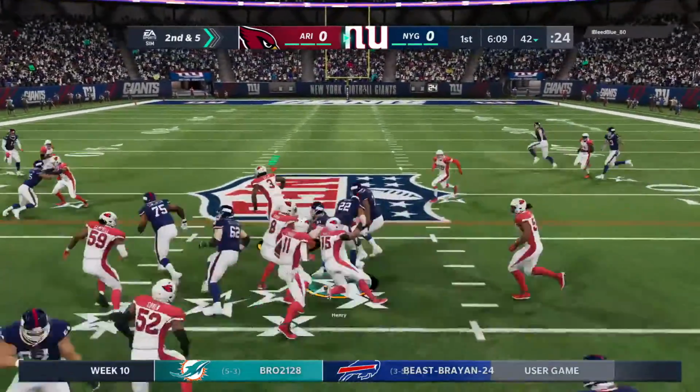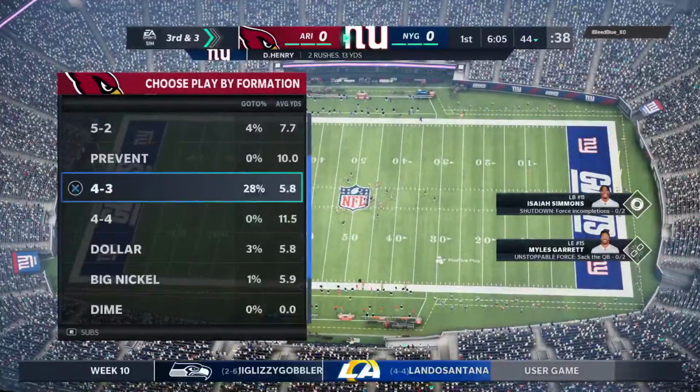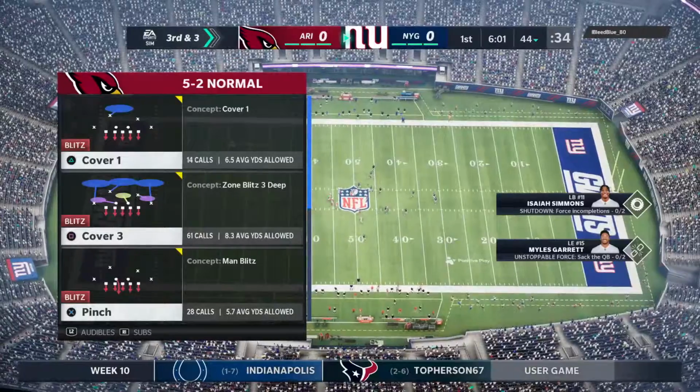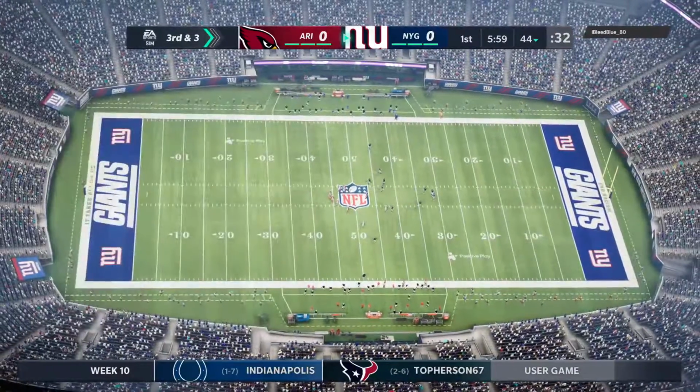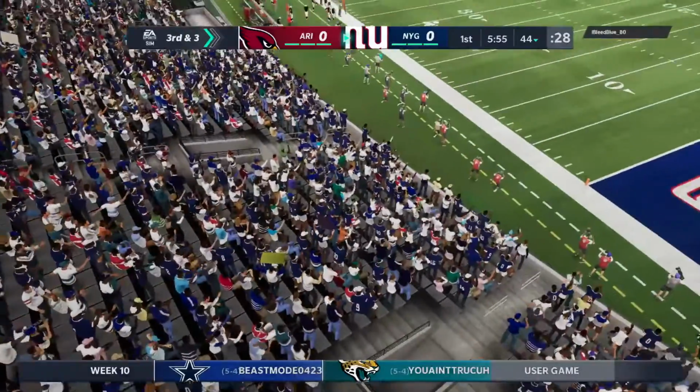Running from the gun with Henry. And very little daylight there. He'll get a couple up to the 44. The stop made by... And this is why aggressive defensive coordinators love to blitz. It wreaks havoc because they end up taking their attention to the blitzers, freed up the D lineman to make the play.